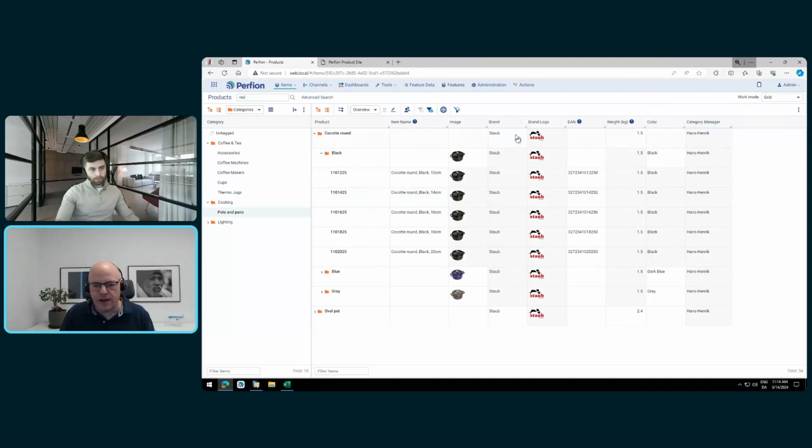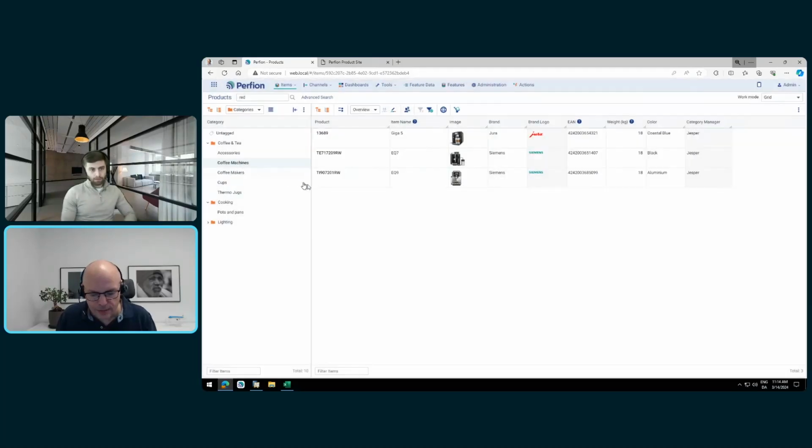And when I put the value on the higher level, I ensure that everything below will have that value. So it gives me consistency, it gives me better data quality, and it makes it very easy and efficient to edit many products. Here I only have a few variants, but if you are making screws or nails or other products that come in hundreds of variants, it makes it very easy to maintain the high level information. I'll go back to my coffee machines here.